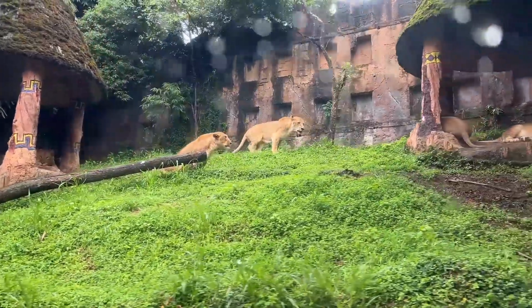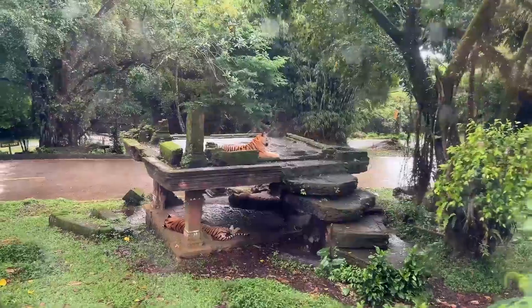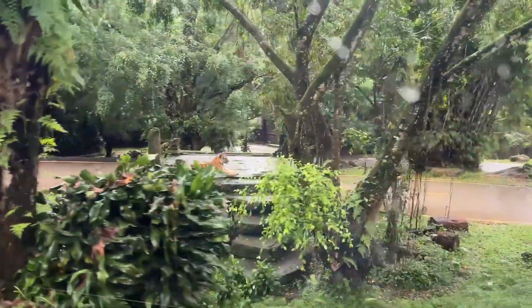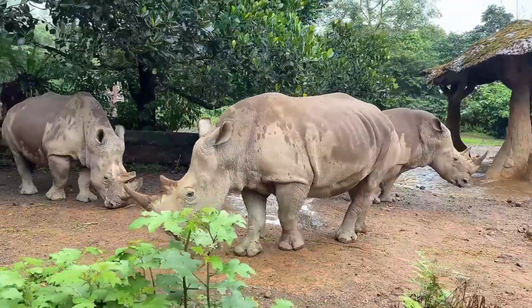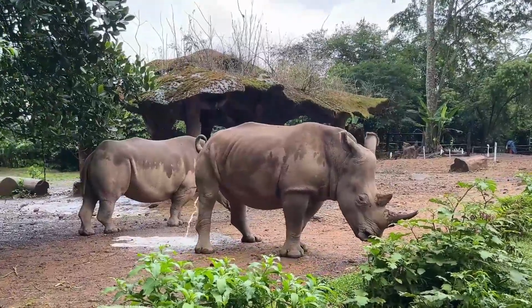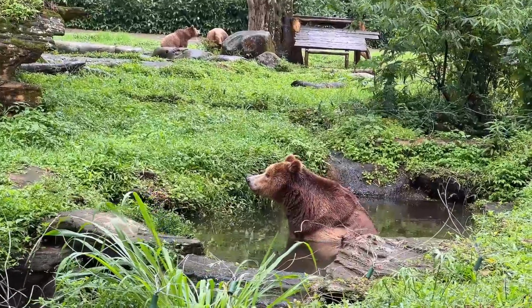There's another section with predators, and even though they were chilling when I got there, it had an eerie vibe. It felt surreal being so close to these animals with no barriers. I think the life of these animals in this park is very calm and measured. They're just chilling all day long, and it looks like the conditions are really good for them. They seem really happy, as you can see here in my video.